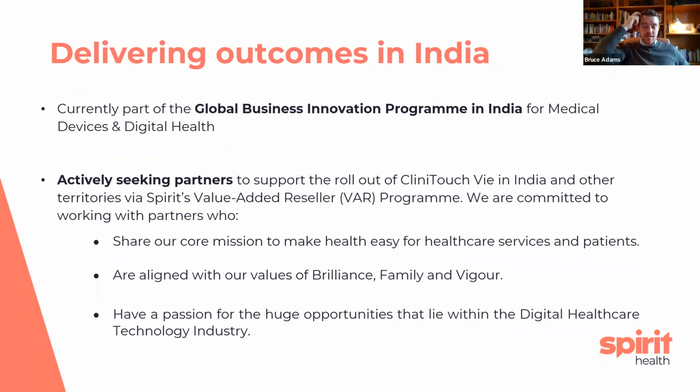So to finish, we see India in particular as a hugely exciting market for Clinitouch V, and a country that has huge potential to realise the significant outcomes and benefits that we know exist with our technology. We're currently part of the Global Business Innovation Programme in India through Innovate UK, and are hugely excited by the National Digital Health Mission launched in India in 2021. We're absolutely 100% a collaborative company at heart, and we value others' expertise. So we are genuinely actively seeking partners to join our reseller program that share our passion, values and mission to make healthcare easy and improve lives.